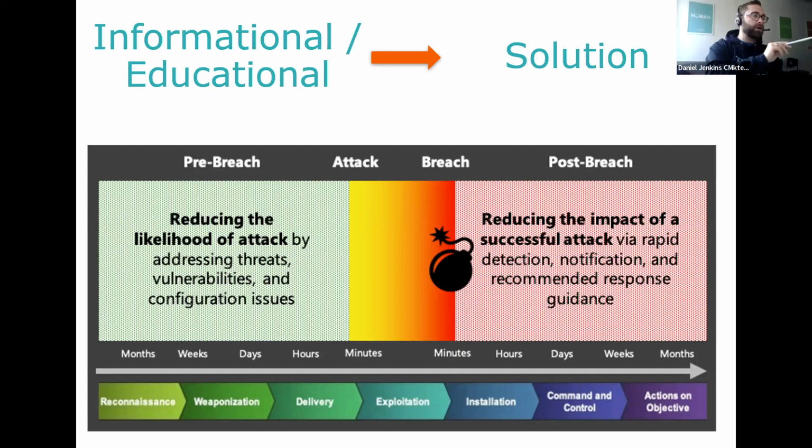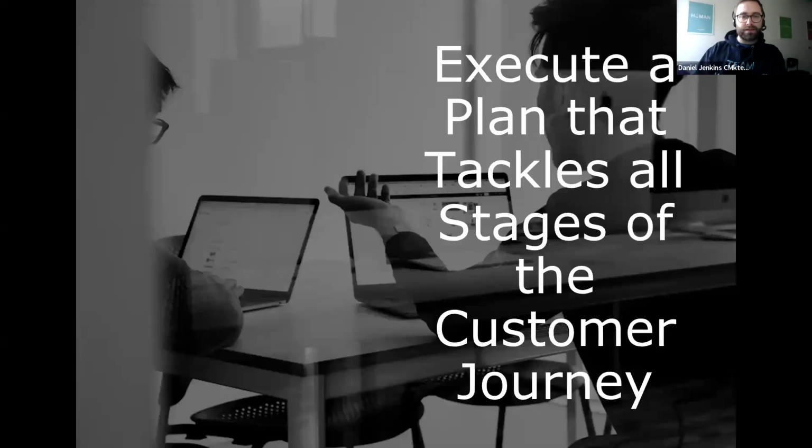But are you building an online content plan that's at the right stages? Have we got a really useful resource and guide on how to reduce the likelihood of attack? But then also, are we building excellent resources on rapid detection, notification, and recommended response guidance? Are we putting things in place from those resources to drive people to our solution, which could be a cybersecurity solution, an instant fix? We are here for you. We'll have this sorted for you within 24 hours, that sort of thing. How are you building online content that does this? And ultimately, are you then executing a plan that tackles all stages of the customer journey?